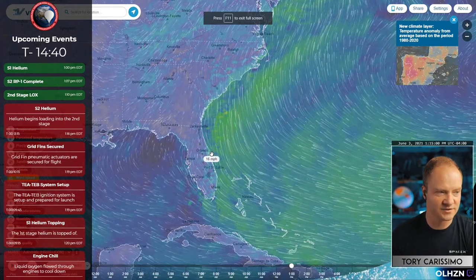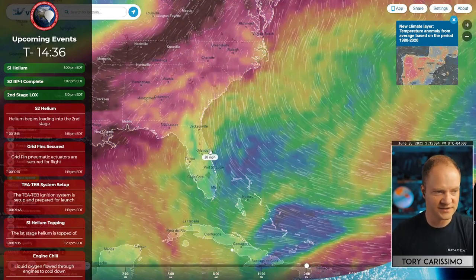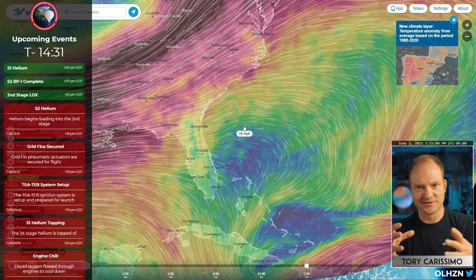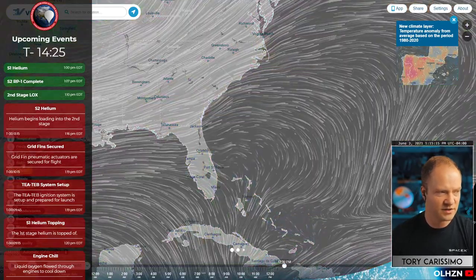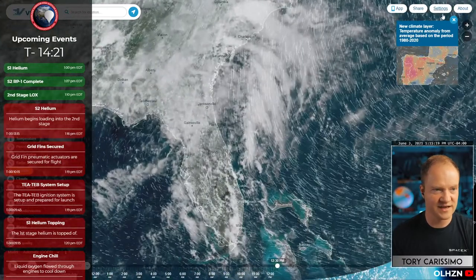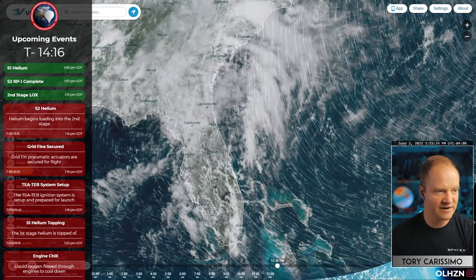Here's our wind speed, not looking too bad, 15 miles per hour on the ground. Upper level winds, low concern. We're only talking 20, 30 miles per hour. And really, it's just the window right over the launch site that they have to be concerned about. So neither of those are that big of a deal, but we do have some clouds in the area. That's the big thing.